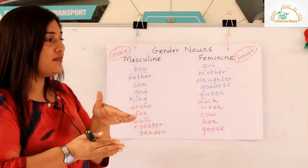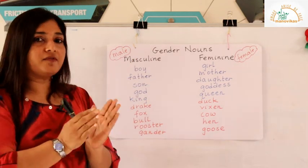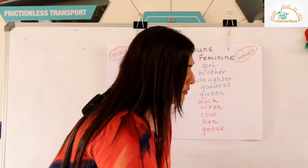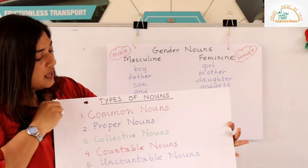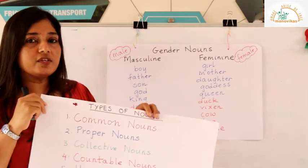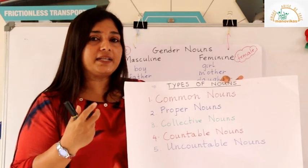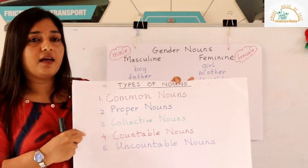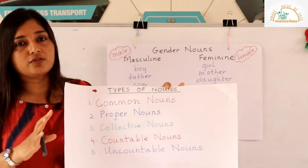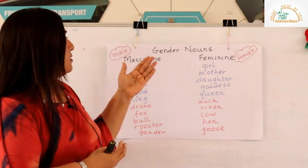Now as you can see, people have gender nouns. Animals also have gender nouns. There are masculine and feminine in people as well as animals. So these are the different types of nouns which I have taught you. Let's repeat from the beginning. There are five types of nouns. We have the common noun, the proper noun, countable noun, collective noun, countable noun and uncountable noun. Common nouns are names given to everyday things. Proper nouns are special names given to everyday things. Collective nouns is a set or group of people, animals and things. Countable nouns have a singular and plural form. Singular is one, plural is many. And uncountable nouns have only one form. They do not have a plural form. When do we use pronouns? Pronouns are used in place of a noun. And gender nouns give us the masculine and feminine.